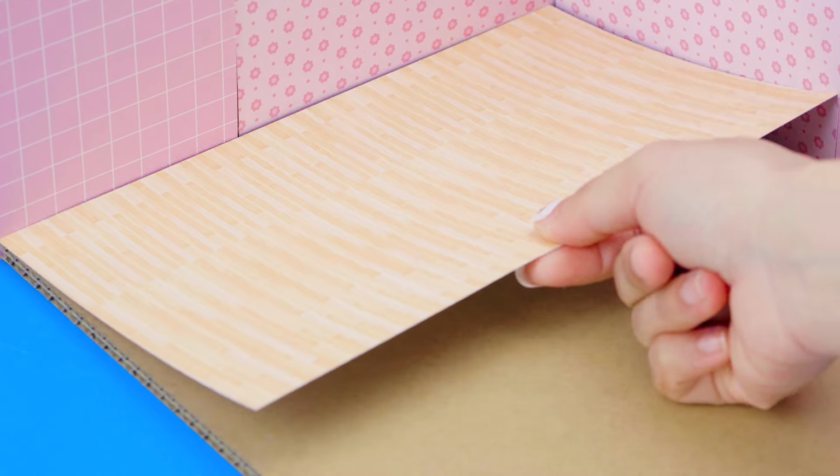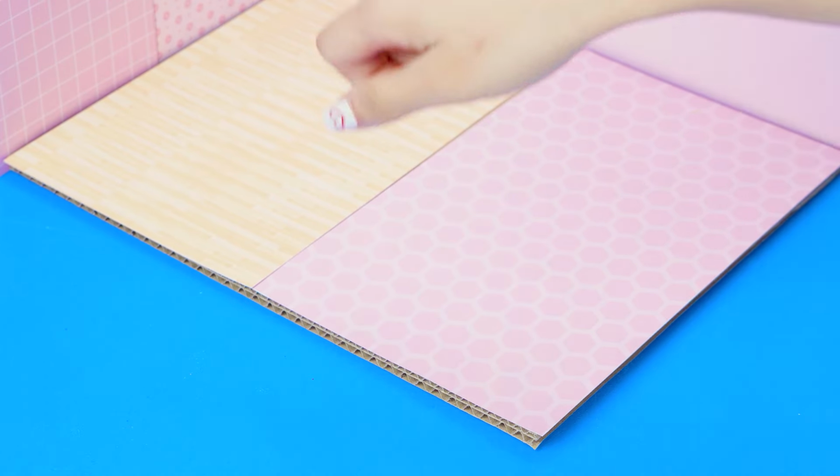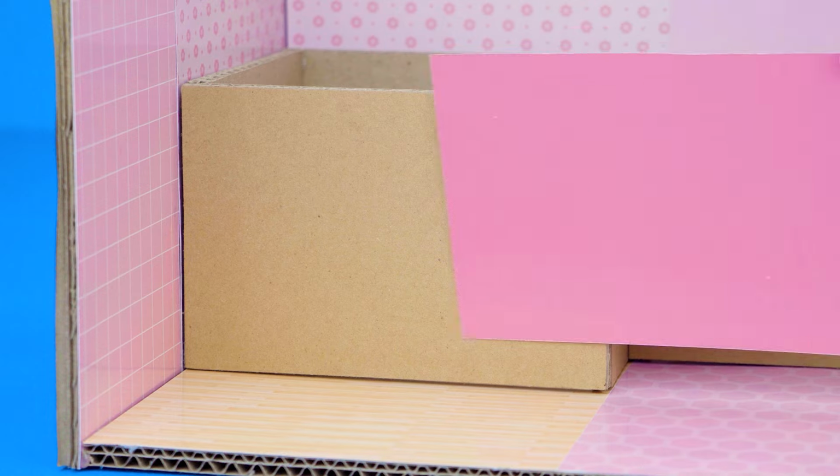Kitty house. Hope you like this. I love pink color, so I use pink paper. Pink is a great choice. Many pink.